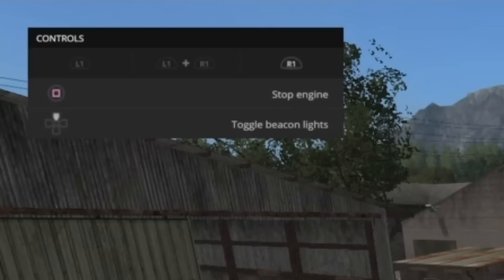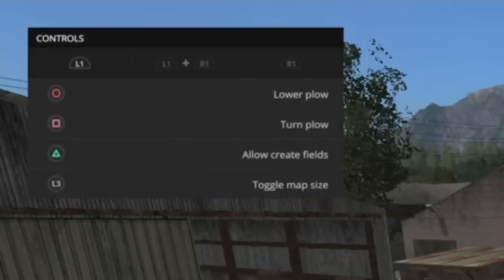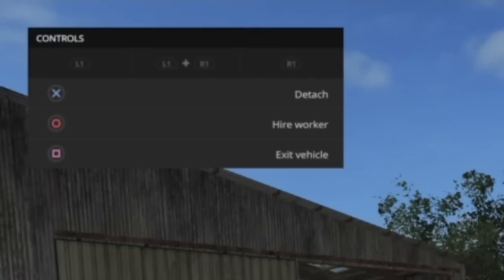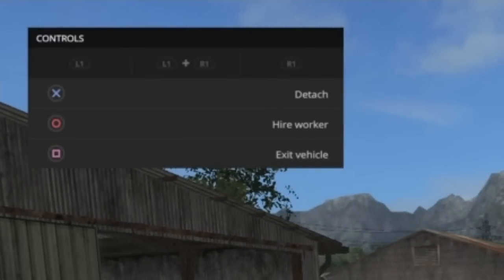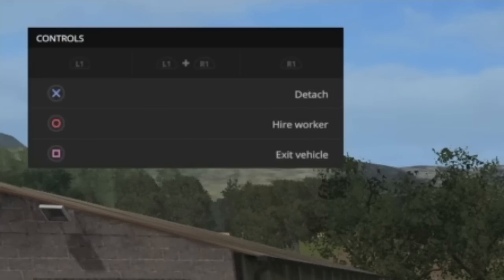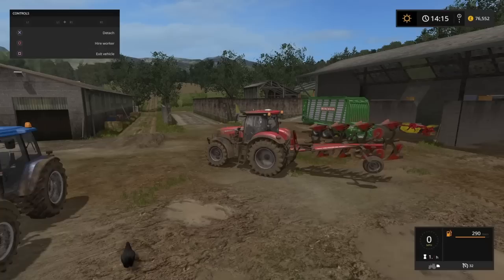If I do R1, stop engine, L1 and R1, cruise control, toggle radio, cruise control. It's not giving me the option to fold it so it has the wheel out so you can kind of transport it. So I'm just a bit baffled. If I do lower plough, it sticks into the ground. Lift plough, no, it's not giving me the option. I'm really a bit puzzled. That's why it won't let me do it.